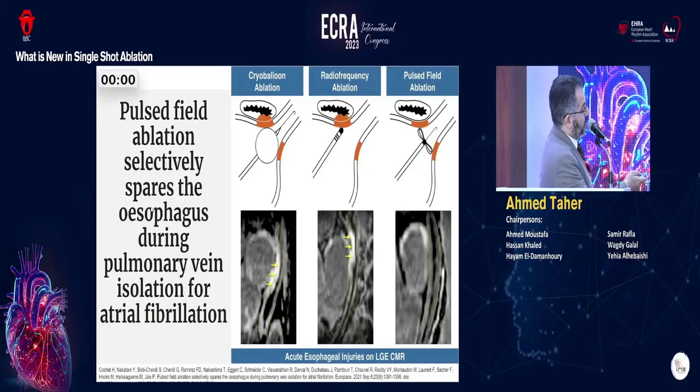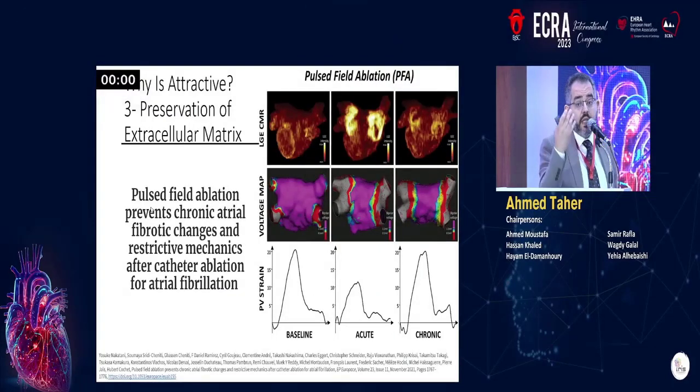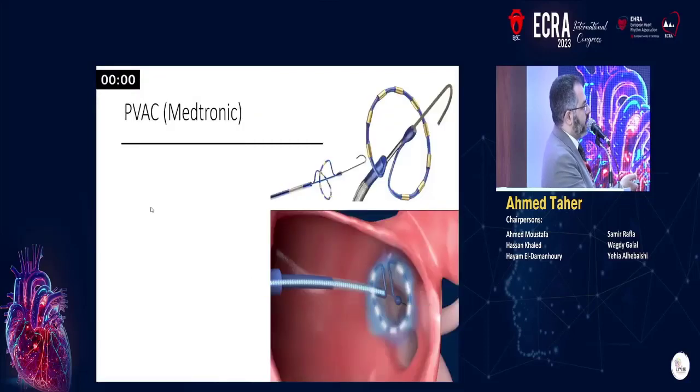Again, it's attractive when you study the posterior wall and the esophageal edema after cryo or point-by-point ablation. No enhancement in the esophagus as opposed to that with point-by-point or balloon cryo. Again, because the mode of energy is not thermal, the cell death is not inflammatory, and accordingly the extracellular structure of the tissue is preserved and the incidence of fibrosis is low. This is why the left atrial transport function is not affected with pulsed field ablation, and there is almost no incidence of pulmonary vein stenosis after pulmonary vein isolation, despite applications that could be inside the pulmonary veins themselves.